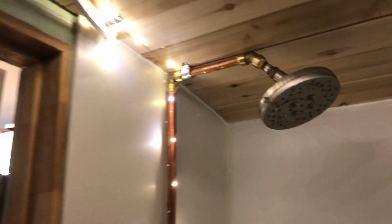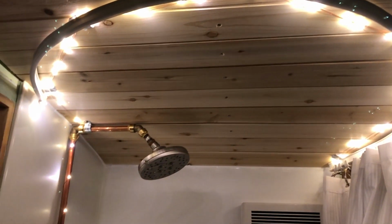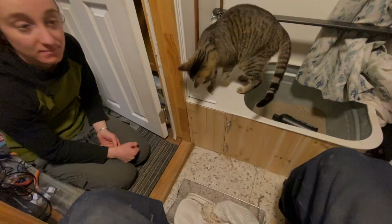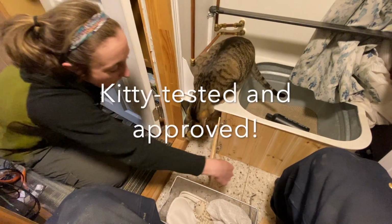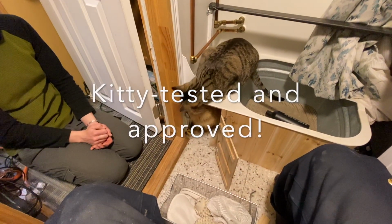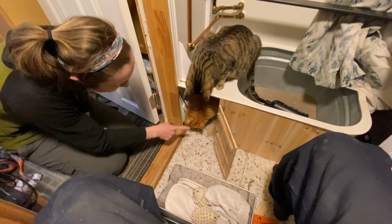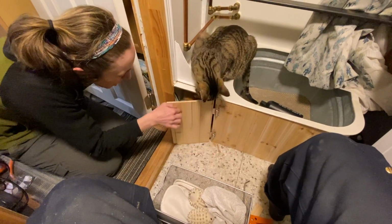And we have our fan for the moisture, and we are about to give this a try. So we will let you know how this all goes. But first time we've had a shower in here in over 1.5 years, so we're super excited about this. Updates? Okay, close the door. She's good.